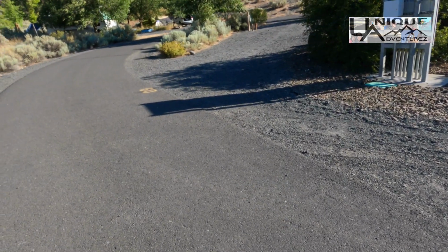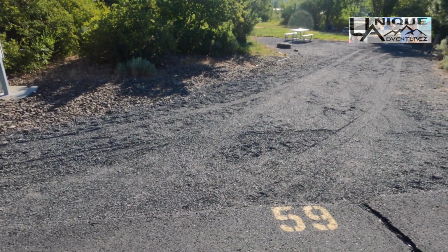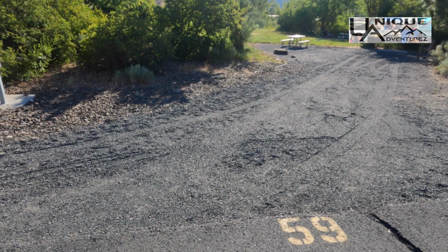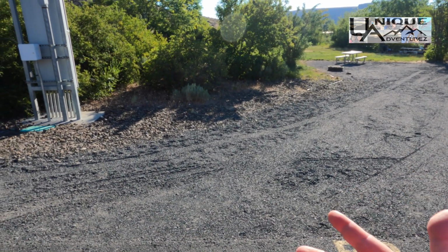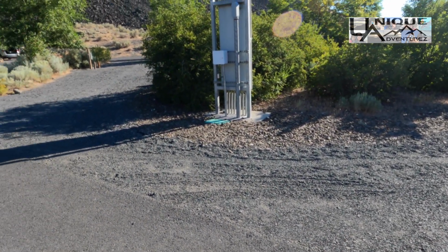The road is narrow. I'm going to tell you that. The road is narrow, but the sites go back. This is an easy 40-45 foot spot. The only thing is, when you're recreating, everybody here is going to see everybody in the middle. It's just the way it is. But you got full hookups down here, which is really nice.